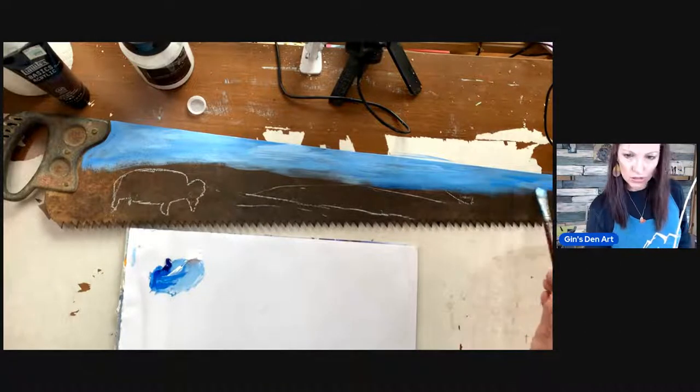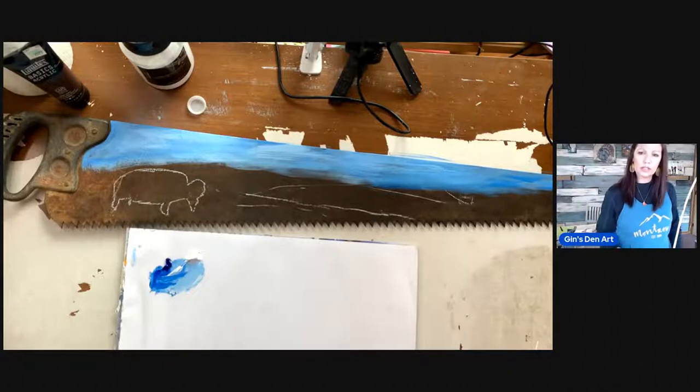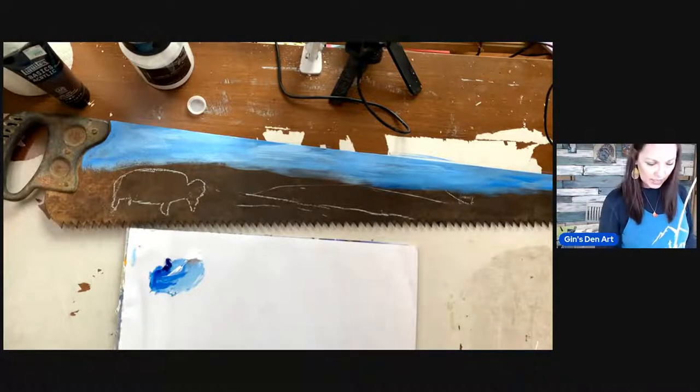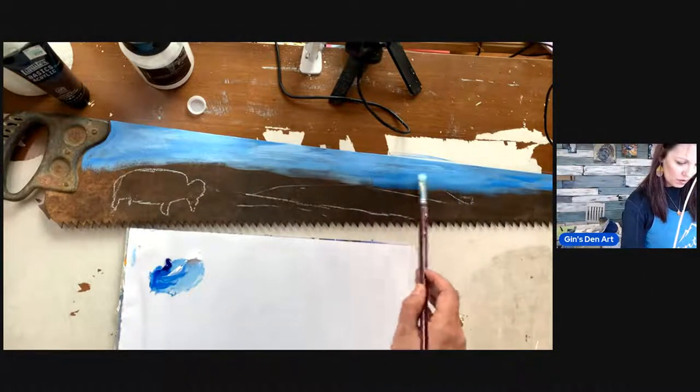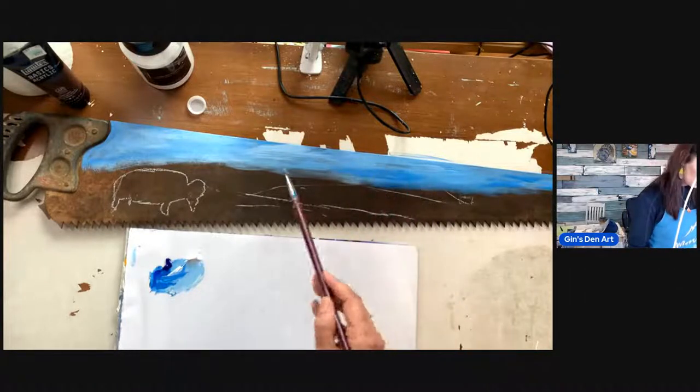I'm just going to kind of, yes, I'm a little concerned, Miss Terry, about the size as well. So now that was wind. We're getting some wind coming in.